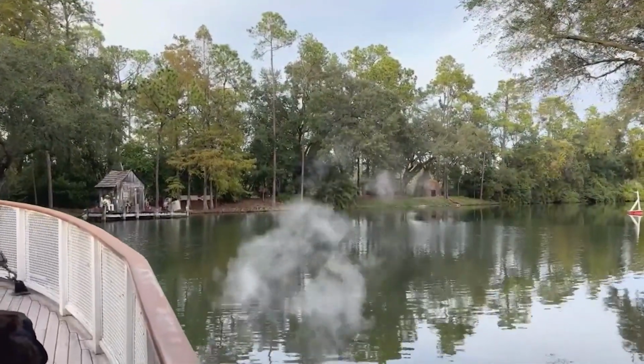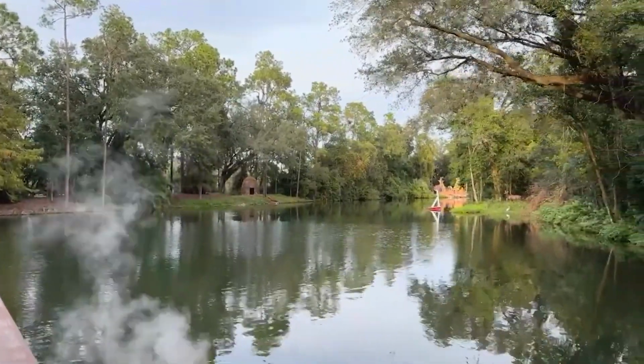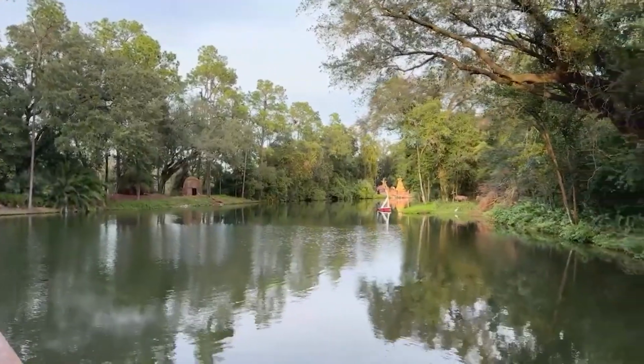I wonder if they're going to close the train when they're doing construction back here as well, or if they'll leave it open like they did in Tiana's. I don't know.